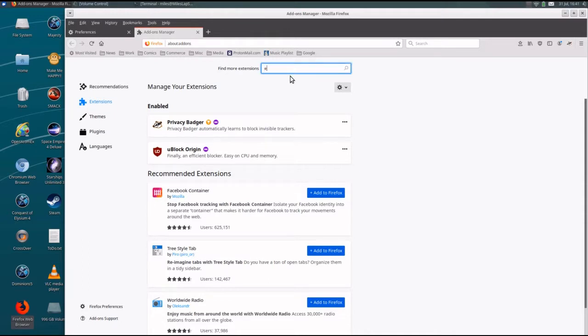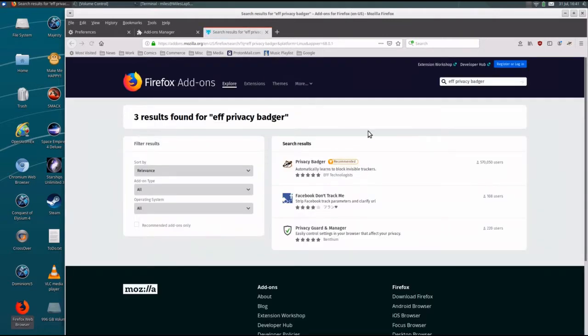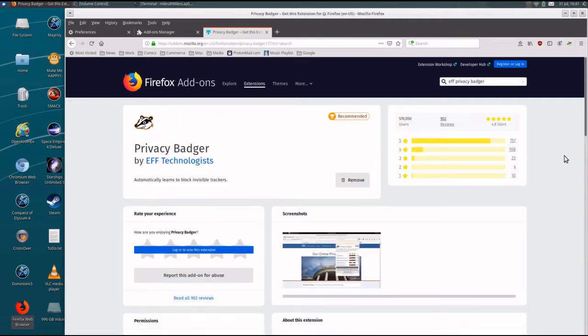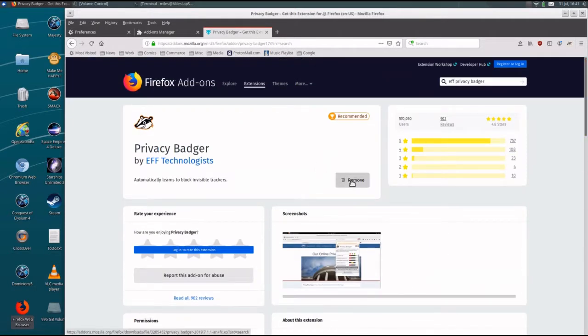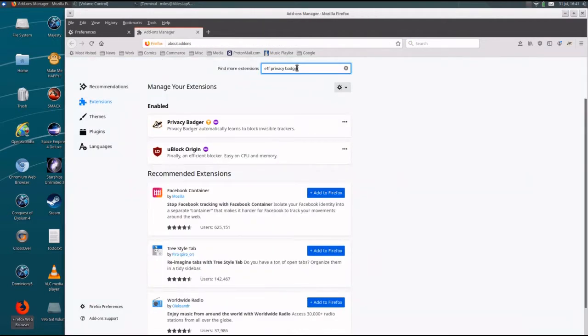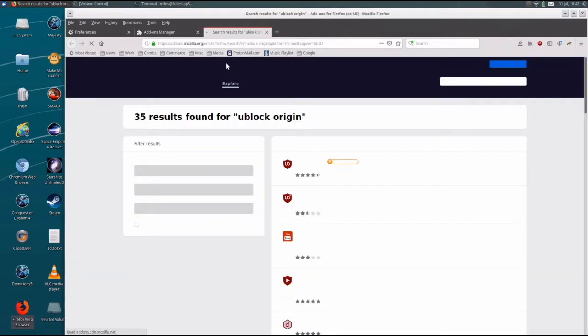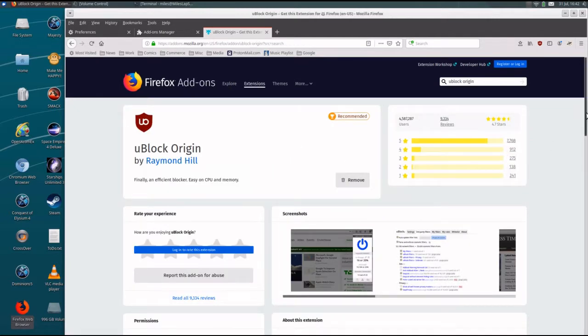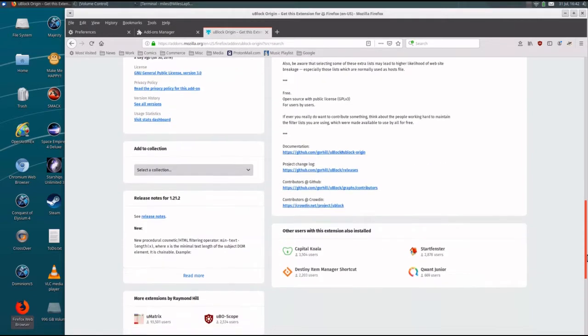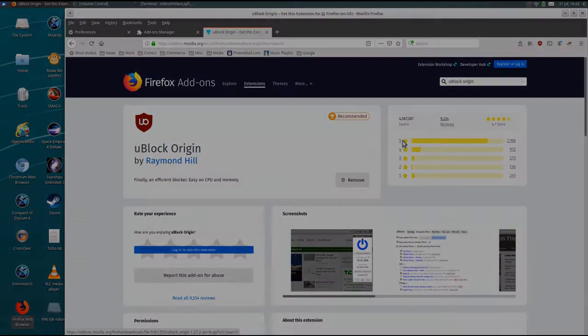The name of the first one is EFF Privacy Badger. You want the one that has over 500,000 users. Click on it and then read the description. Once you're satisfied, you scroll back to the top and click on Install. Adding the next one is just as easy. Its name is uBlock Origin. In the search results, you want the one that has 4.5 million users. Click on uBlock Origin and read its description. And when you're satisfied, scroll back to the top and click on Install.